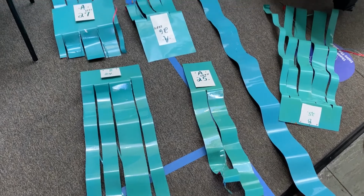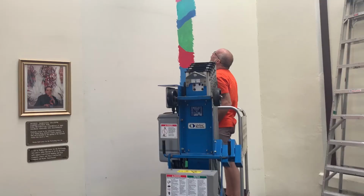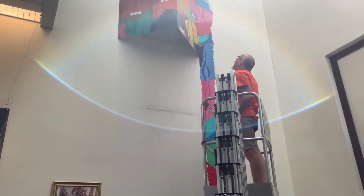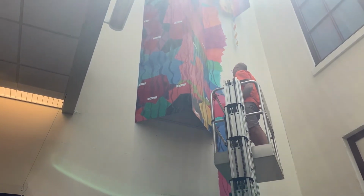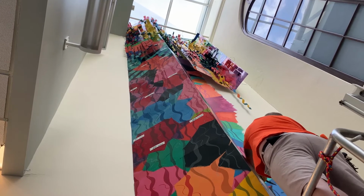There are three separate pieces that come down, and so we're gonna have to make sure that we get everything right and labeled and correctly hung back up. And to take it apart, we have to use this lift here. We've used our Genie lift to get up and down, which only goes about 30 feet, so we still have a good 15 feet of statue left that we need to take down, and we're gonna get a bigger lift to do that.